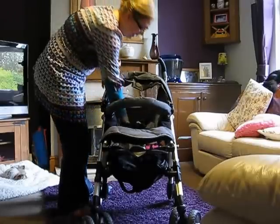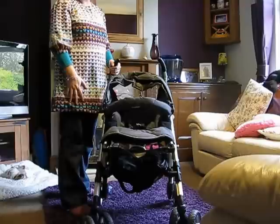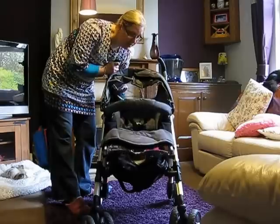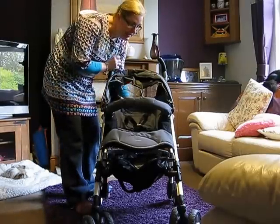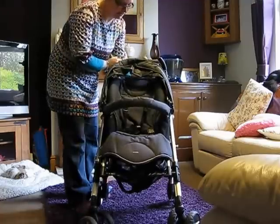So this is perfect. Obviously the other way around for when you've got a newborn baby, so you can see baby. That's what I'll be using it for. And then the next one up is quite a nice one for, again, young baby, but just to lift them up a little. And then you've got your halfway in between the two, and then right back up again.